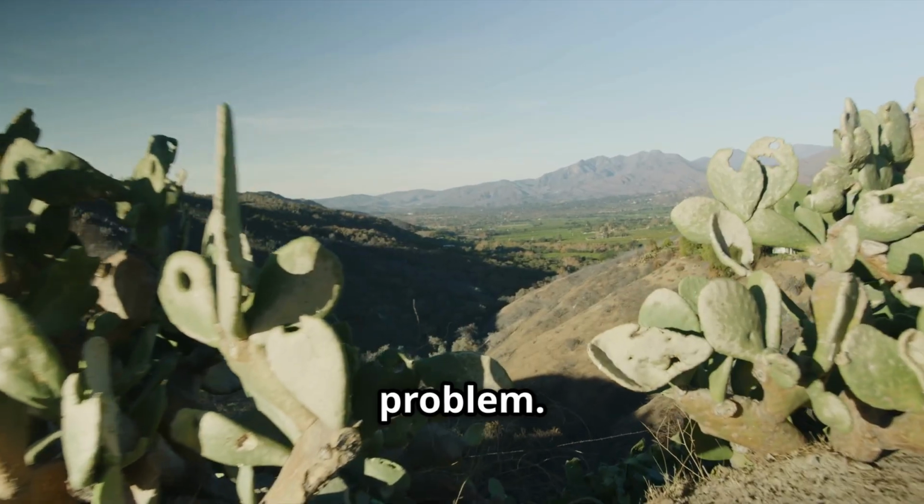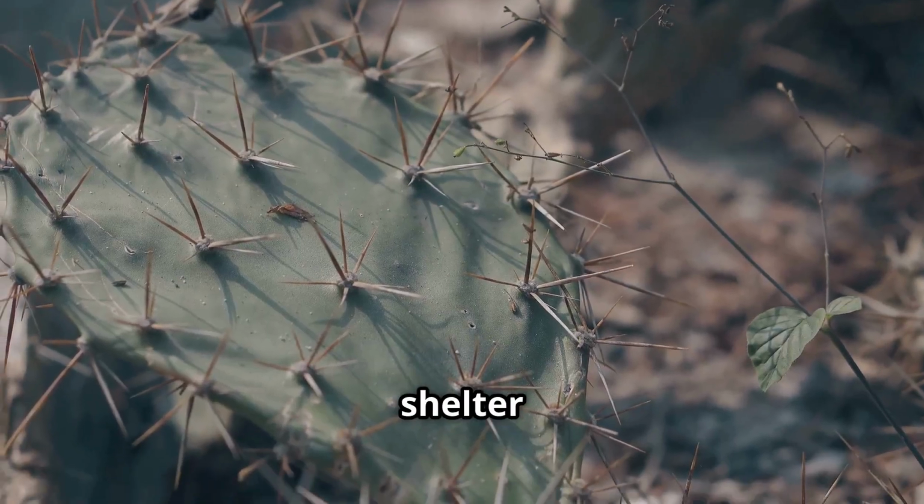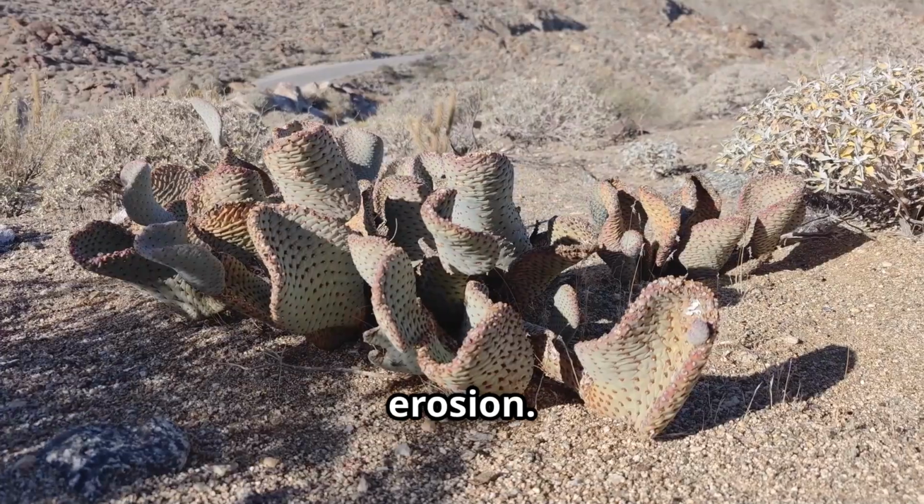Cacti haven't always been a problem. In their native habitats, they play a vital role. They provide food and shelter for animals. They help prevent soil erosion.